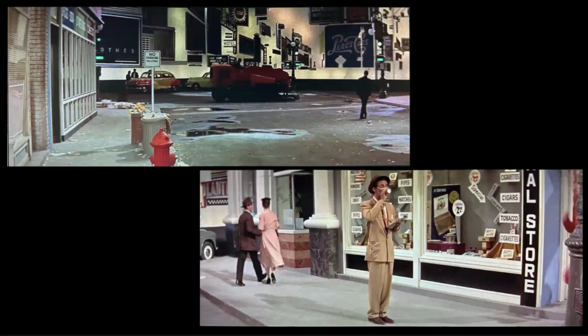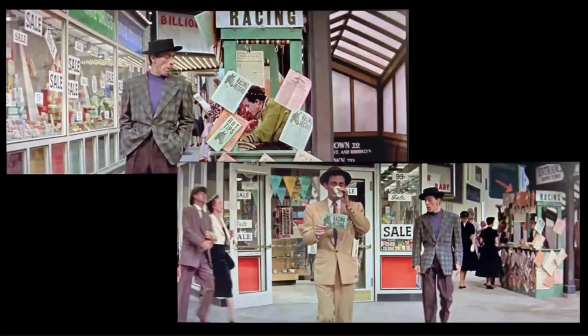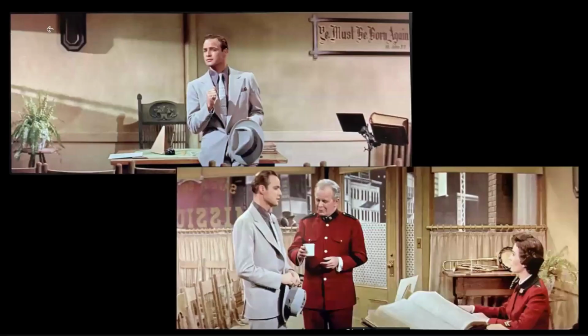Because the whole movie starts out with this very long dance sequence, which is fantastic. The choreography is brilliant, and it's great storytelling. You follow these people. So flip to the next picture. Well, this is in the Mission. This looks like Times Square. Go back to the Times Square.